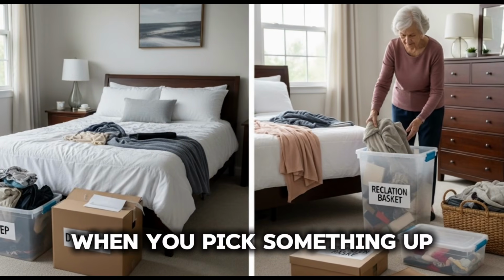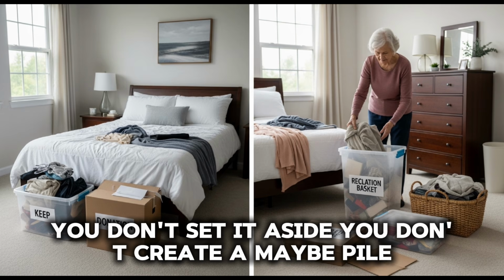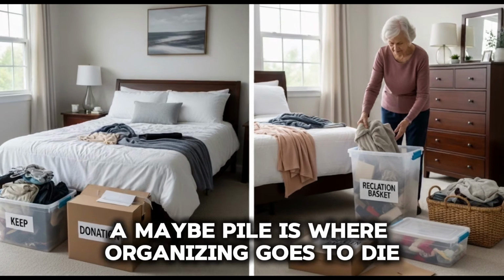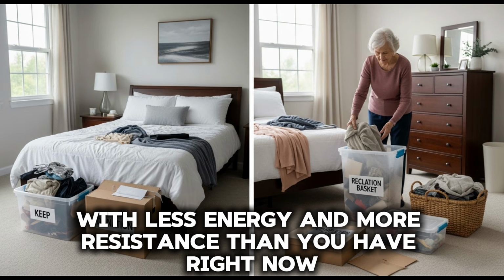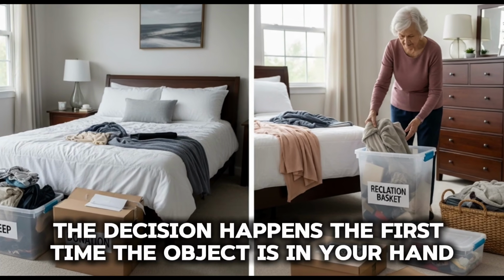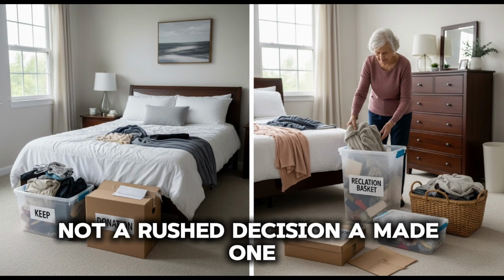When you pick something up, you make the decision then. You don't set it aside. You don't create a maybe pile. A maybe pile is where organizing goes to die, because every item in it is a decision you're going to face again later with less energy and more resistance than you have right now. The decision happens the first time the object is in your hand, not a rushed decision, a made one.